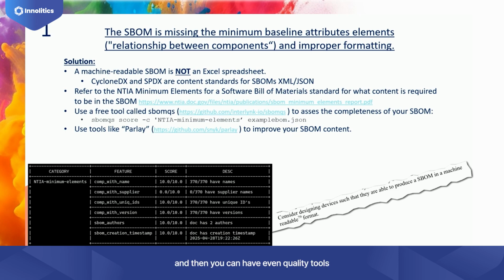And then there are even quality tools, as I'm showing here, that will go through and tell you how good a job it did, because maybe the SBOM didn't really get completed. So there are tools available to look at the quality of it, and then you can go back and use other tools like Parlay, and some commercial tools. Here I just referenced open source tools, not the commercial ones, but you can use those to help you fill in all the fields that have to be supported.